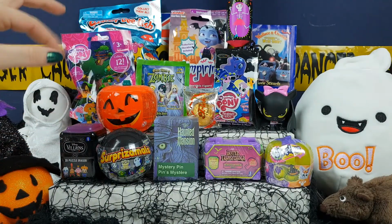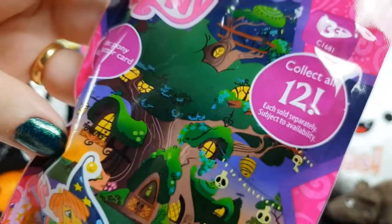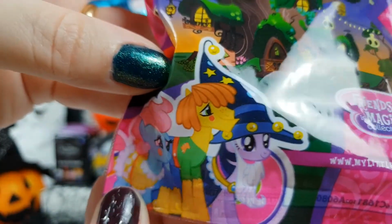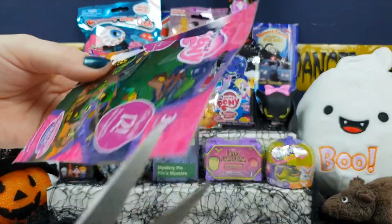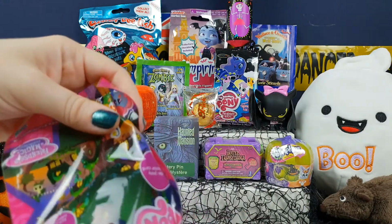Well, I'm going to go straight in with this My Little Pony. The reason why we've included it is because it looks all spooky and Halloween-y with all the little ghosty lanterns and things. But it looks like they're playing fancy dress as well, so it looks like they're all ready for Halloween. So we always call this one the Halloween series, whether it is or not. We think it is, don't we? Yeah, we think it is. Right. It should be, anyway.